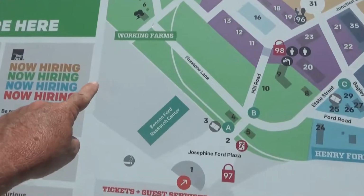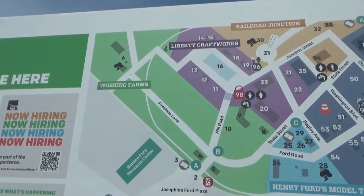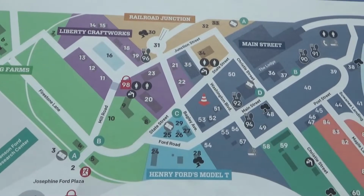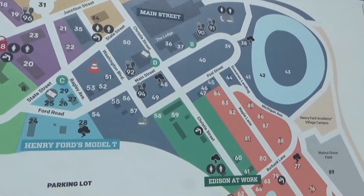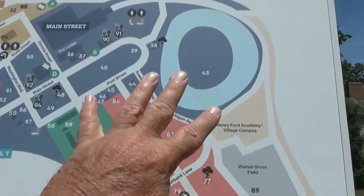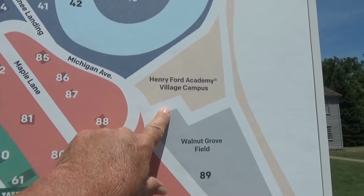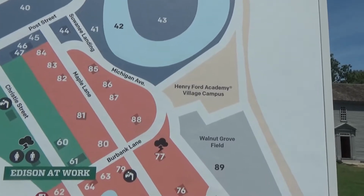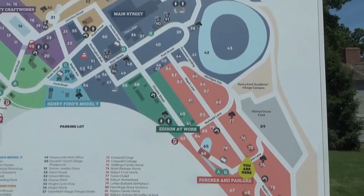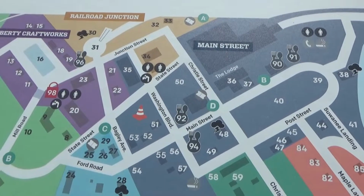The Henry Ford Museum is over here, and there's the entrance, and there's the main street where a lot of the downtown type store buildings are, and then off to the right is a lot of residential buildings, mostly farmhouses, etc. This is a big lagoon there with an island in it, and this Henry Ford Academy is a high school for certain lucky people that don't have to go to a regular public school. So let's take a look at downtown first.